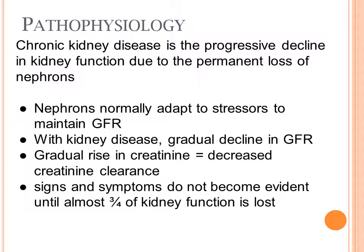The other thing you might see is a gradual rise in the creatinine. So you actually have creatinine getting left behind in your body. It's not getting filtered out and it's rising in number. This can also be determined as a decreased creatinine clearance. So you haven't been able to clear the creatinine, so that rate or that number of clearance has actually gone down. Two different ways to look at creatinine. Signs and symptoms of chronic renal disease usually do not become evident until almost 3/4 of the kidney function is lost. So a very slow, chronic, insidious, behind-the-scenes type process.